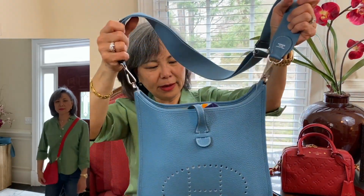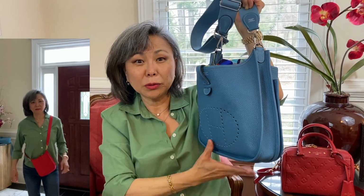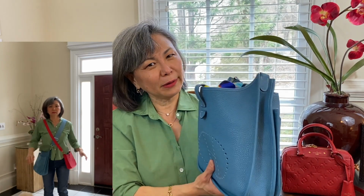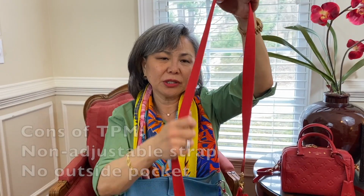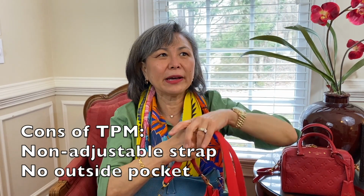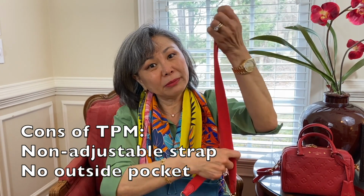I love, love, love this color. I feel like this blue jean color goes with everything, and it's neutral yet different. You know what I mean? And this one, for a small TPM size, I love the fact that it's a pop of color. It is so stinking cute. I wish this was adjustable. I'm 5'2", and I feel like it's about an inch or inch and a half too long for my frame, but other people have said that it looks fine.